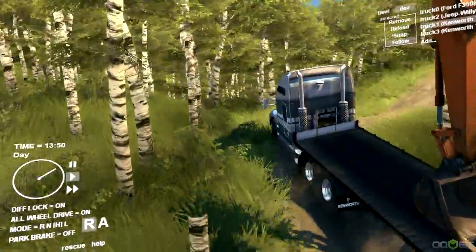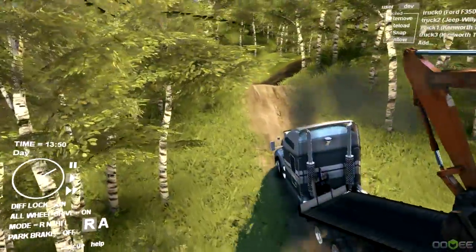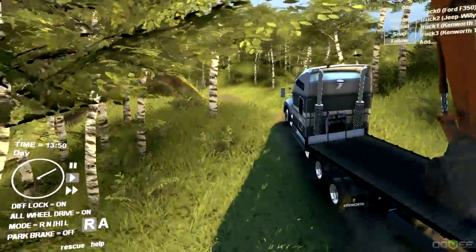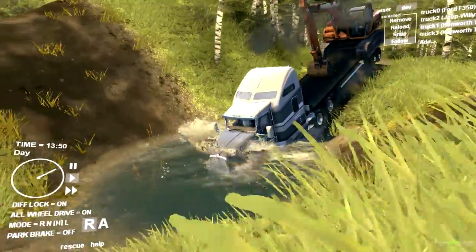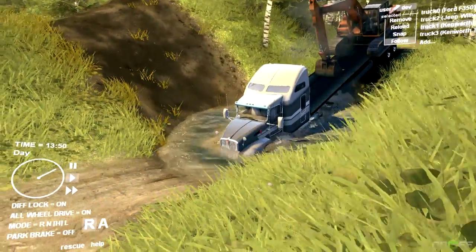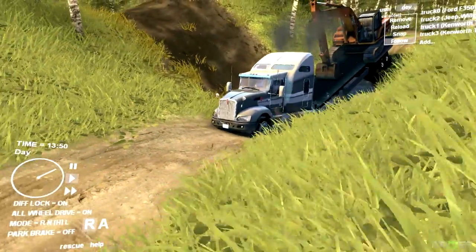And I'm really glad I didn't go the other way. I was taking a pretty big risk going the way that I did, but in the end, that risk really, really paid off. I mean, honestly, that's the way it goes in Spintires a lot of the time, is that you feel like something's going to be a really big risk, but then you try it and you realize that risk was totally worth it.